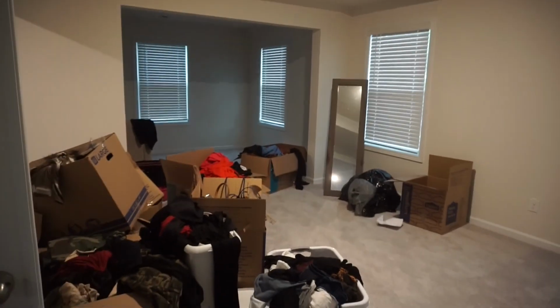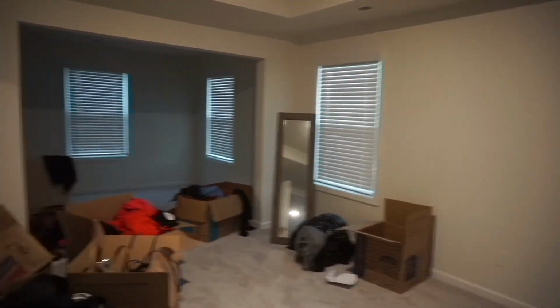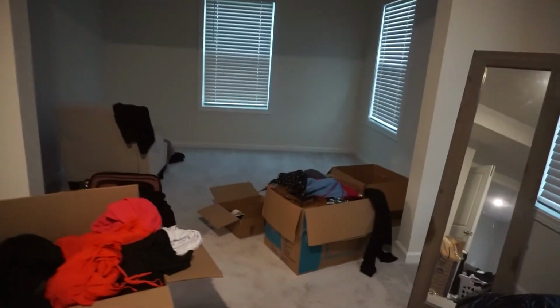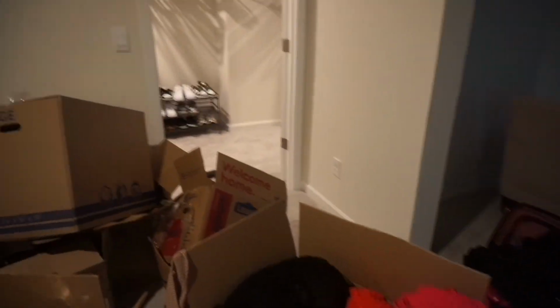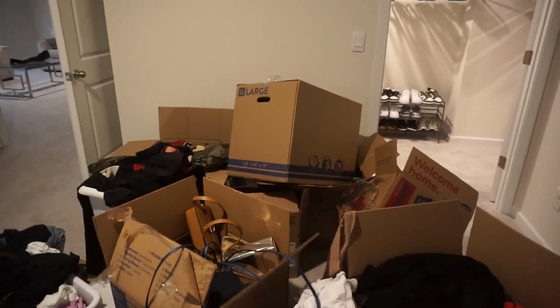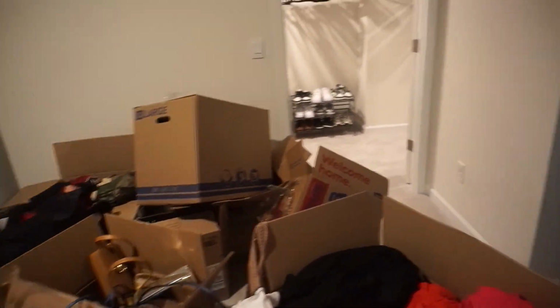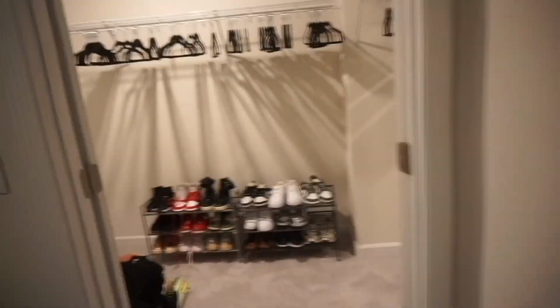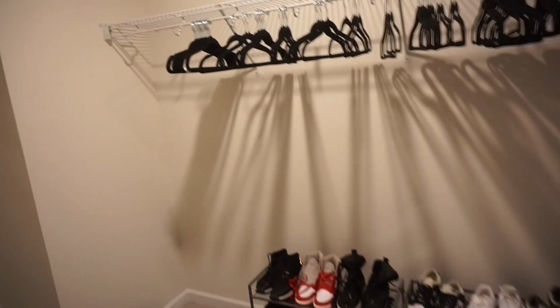This is my bedroom. As you can see, it looks a mess. I just moved here about a month ago. I've been sleeping in my guest room because I don't have the furniture I want for this room yet. But today we are going to try to tackle the closet.